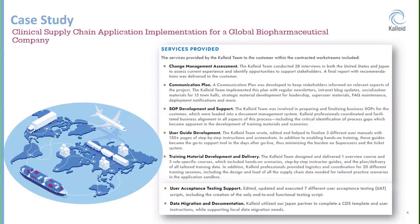Finally, we delivered training and also supported user acceptance testing by writing the test scripts, working with the users to make sure those were executed properly, and documenting in the test summary report. We also supported data migration and documentation, and we have resources who can support the technical migration as well as documentation of the migration itself.